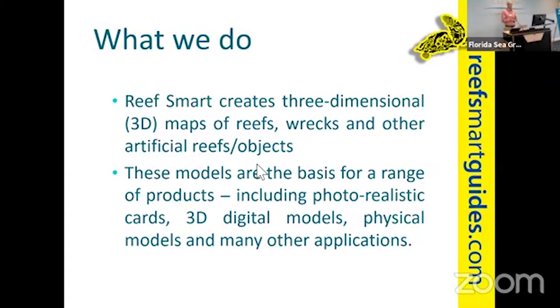The models that we create for these maps can be used in a variety of products and materials. I have some on the table with me. You're welcome to look through them, but I'll be showing some images and examples during the presentation. They include 2D things such as waterproof cards you can take down with you on the dive, images used in a guidebook, but also 3D models that are interactive, not necessarily in a VR capacity, but something that can be fully manipulated. The environment can be zoomed in and out of, as well as physical models and large posters and what have you.